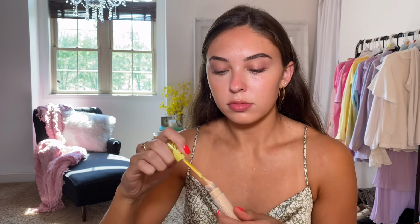Okay, I'm gonna go in with a little bit more of that concealer because I feel like I need it. I feel like it's not as cute as I was hoping.